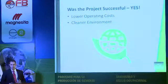And this is actually a picture of the cement silo after 5 years of operation and after completely emptying the silo. You could see this is a 10,000-ton silo, and there's very little material left over in the silo. So this is well over 99% extraction of material, which is exactly what the customer wanted. So was the project successful? It was definitely successful, and the plant has lower operating costs and a cleaner environment because of it.